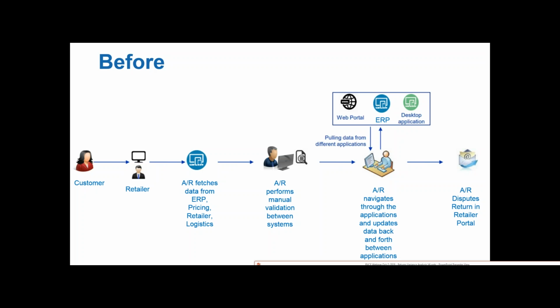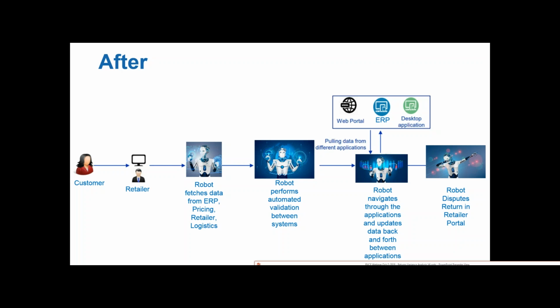Now, this was a before picture, and I'm going to go through this very quickly. The customer, retailer, they fetch the data, AR reconciles it. Again, the analyst has to navigate through multiple systems. They have to do the variance, make copies, scan them, and upload them, and then eventually they will go ahead and dispute that returns variance.